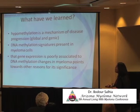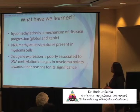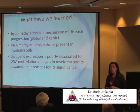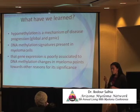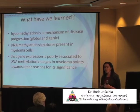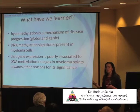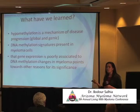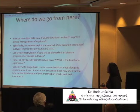So what have we learned? We've learned that hypomethylation is a mechanism of disease progression. That's something that was unknown prior to this study. We learned that there may be DNA methylation signatures present in myeloma cells that we may be able to interrogate further. Again, this is a point that I hadn't discussed, but one of the things that we always think about with DNA methylation is how it regulates gene expression. Well, it seemed that there was very little association between DNA methylation changes and gene expression. So it tells us that it's a very complex system that we're working with.